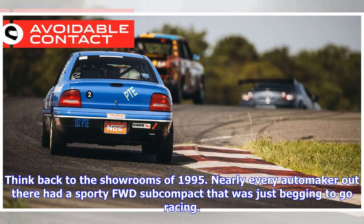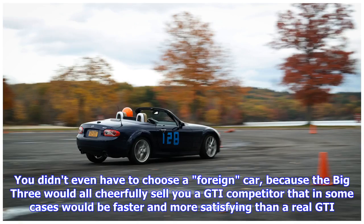Think back to the showrooms of 1995. Nearly every automaker out there had a sporty FWD subcompact that was just begging to go racing. You didn't even have to choose a foreign car, because the big three would all cheerfully sell you a GTI competitor that in some cases would be faster and more satisfying than a real GTI.